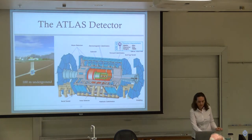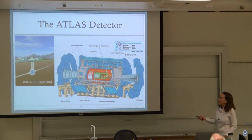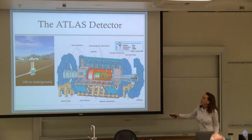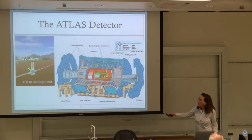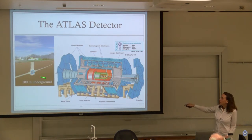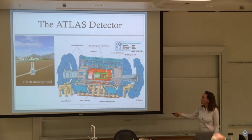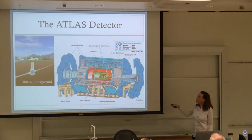Okay, so this is a zoom in of the ATLAS experiment. They showed in the video that it's underground. It's 100 meters underground, and that's both to protect the detector from cosmic rays and to protect the people from radiation. You have to take an elevator down 100 meters if you want to go and visit it.